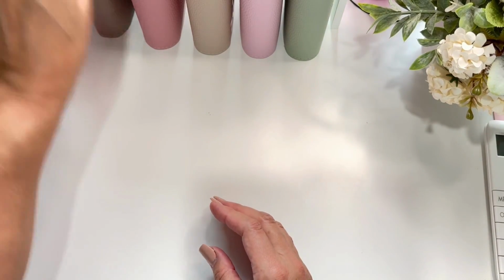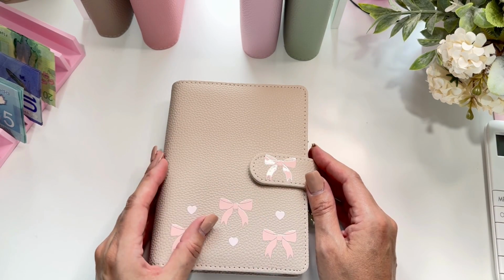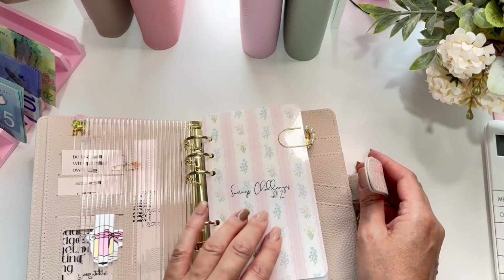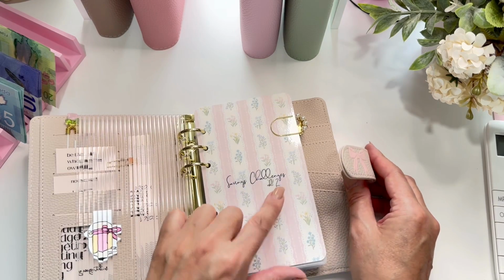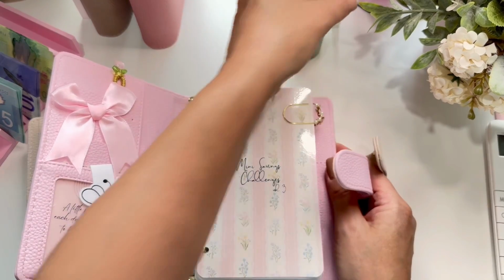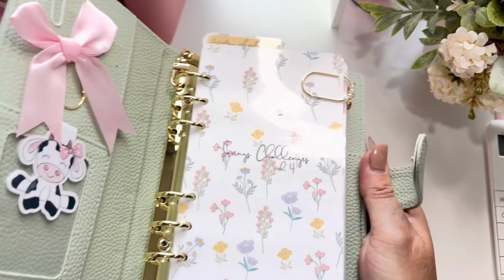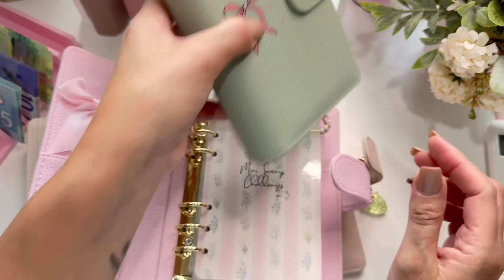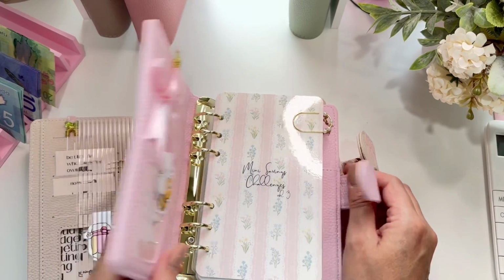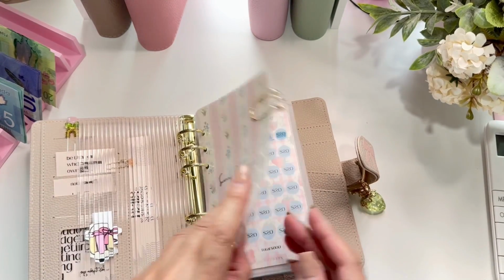Okay. So now let's do, so usually for my savings challenge binders, let me show you what I have. This one here is my savings challenge volume 2. This is my volume 3. This is my volume 4. My volume 1 are savings challenges that I purchased from other creators, so that's in a different binder that's over there. So today I'm gonna do volume 2.